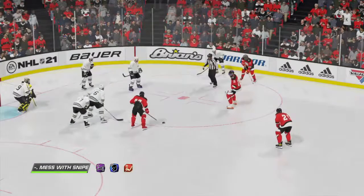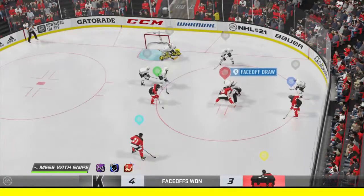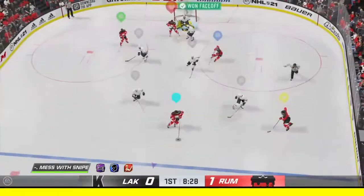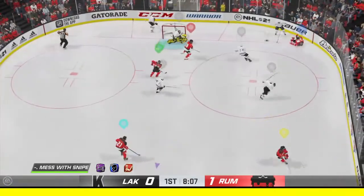More than half the period has gone by. Hope you're enjoying this one. The Rough Riders lead it 1-0. Dreisaitl's won the draw. Quick pass to Shepard. From the boards, he takes that pass.